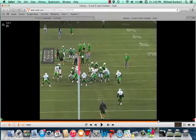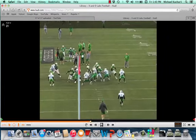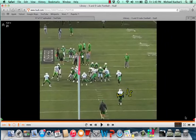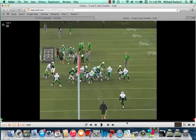But you see there's the will linebacker. He's able to come over the top. He's able to play the crease or the wind back. And you got that half safety, that whip here, or weak side safety, whatever you want to call it. He's able to trigger involved in the run game as well.